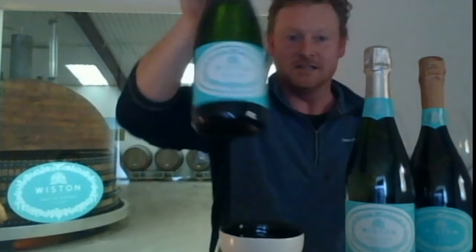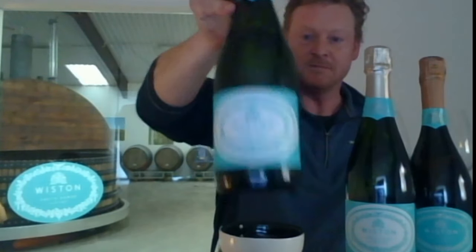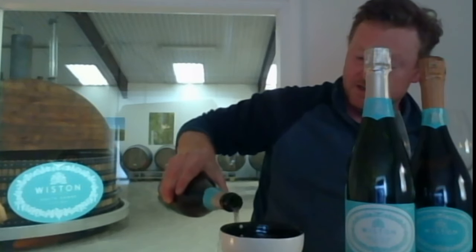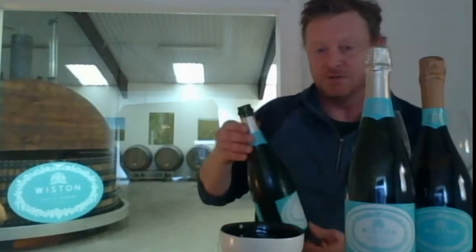So we'll start off with the Brut Non-Vintage, and I'm going to pour myself a glass here. This is the Brut Non-Vintage. And the one we have at the moment is based on the actual 2014 vintage. So the first non-vintage that we had was actually all 2009 fruit. Now that can be a little bit confusing, but it's very, very simple why it was all 2009 fruit in the first non-vintage. We simply didn't have any reserve wine.